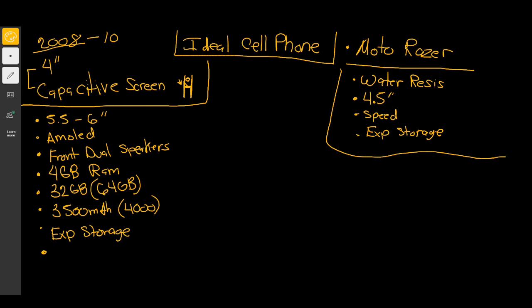And the expandable storage must accept a minimum of 128 gigabytes, no less than that. Much prefer 256, because there are some phones that will not accept this size and will only accept 128 or even less, like 32 to 64. 128 is the minimum I gotta have because I have a 128 SD card that I bought last Black Friday. What else? Water resistance.